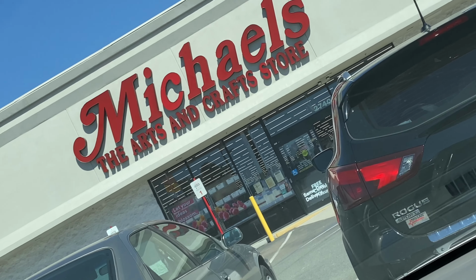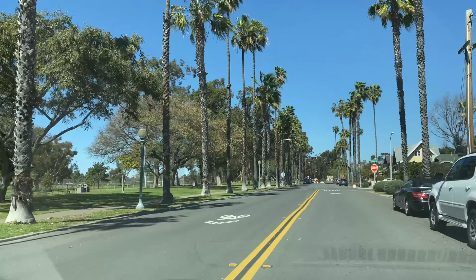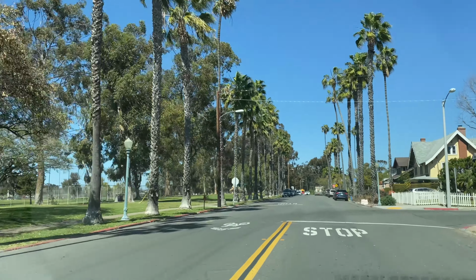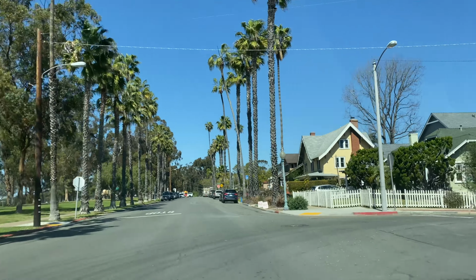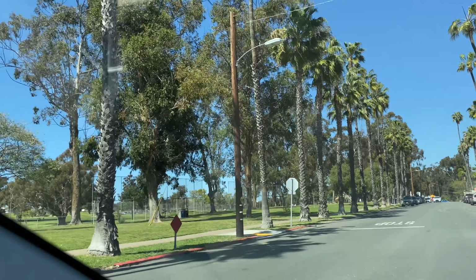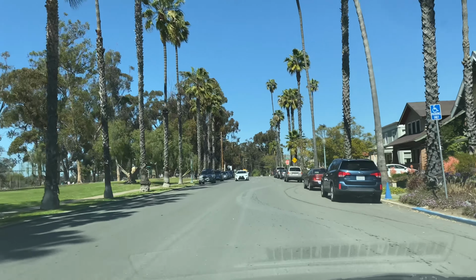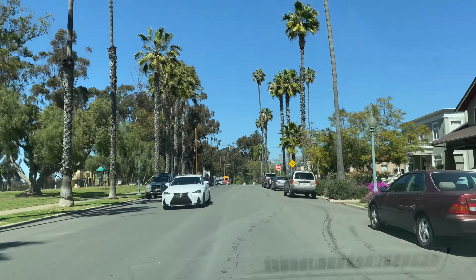Time to go in there. Got my hooks from Michael's and now heading back to my area. Beautiful day out here in San Diego, and especially my neck of the woods, South Park. Love it out here. All the cool homes, the vibes, the park up here. Really nice. Up on the golf course. Now let's go home and finish this up. Oh, man. It's gonna get done.